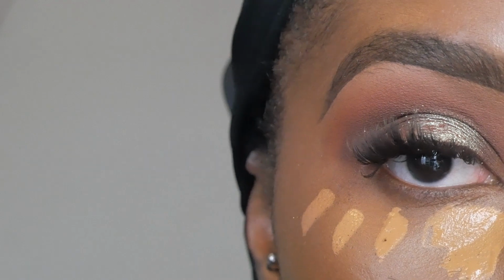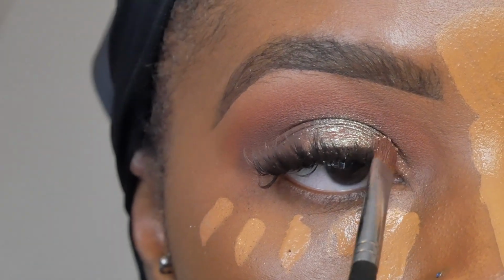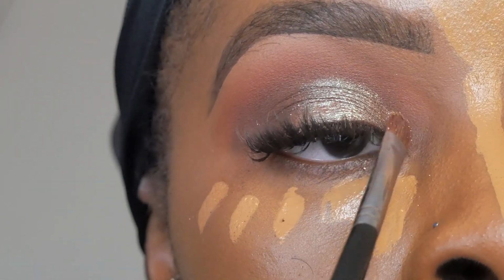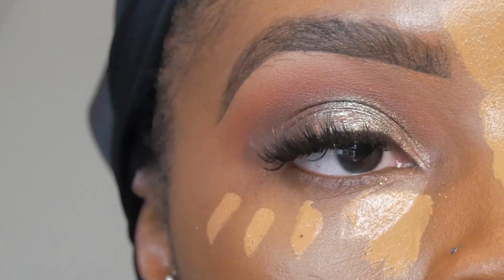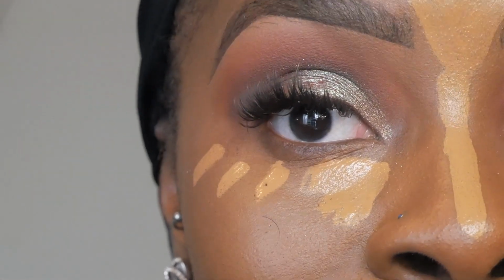Next I'm going to go in with Luna Champagne, which is this shade right here. And I'm going to put that in the inner corner. Happy with that. All right, done.